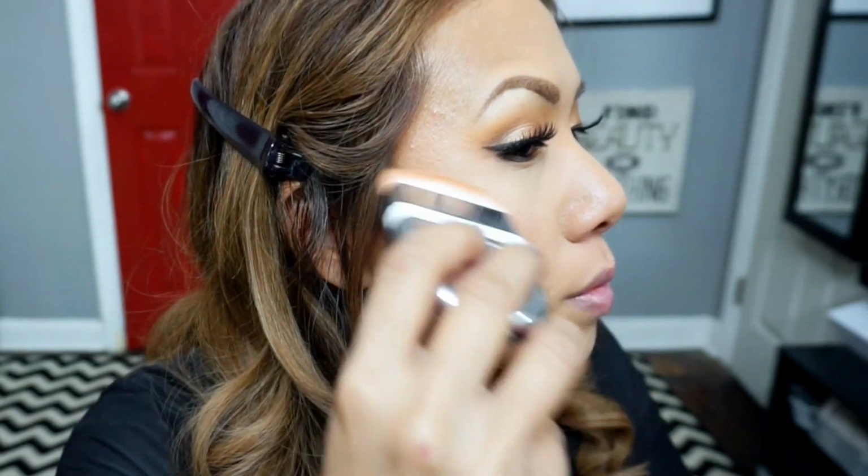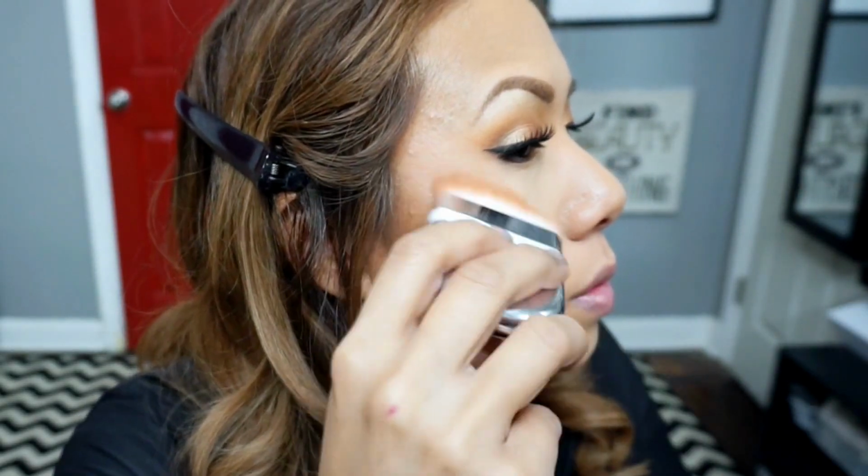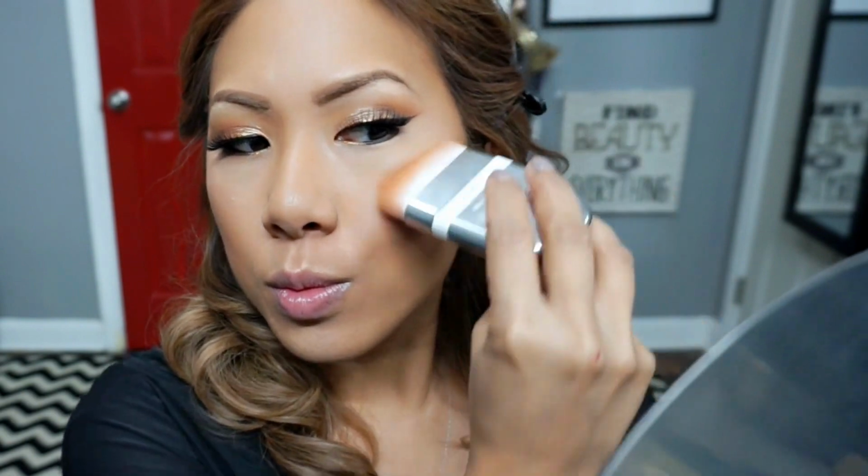And do you see how my skin's really, really just kind of bronzy and glowy? And I use that same brush to apply this Estee Edit highlighter. The brush is perfect. Like the tip is very finely tapered, so it gives you a really nice blend and a nice sheer application. Love it!